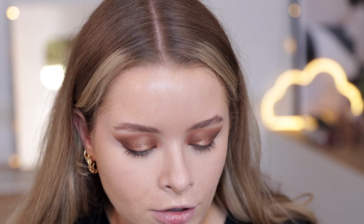Every single Primark that I've been into in London, I cannot find the contour sticks. They are always gone, or like they just don't seem to exist. They don't even have a section for them. But I managed to find this one. However, it's not in the shade that I wanted it.